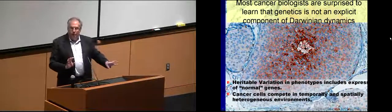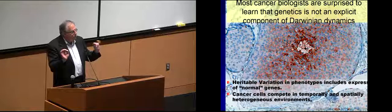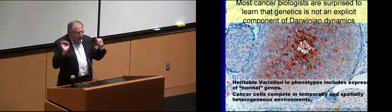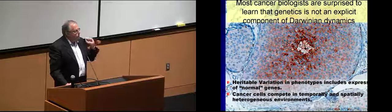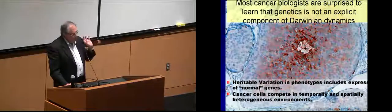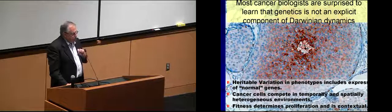Some of that heritable variation can be the expression of normal genes. Remember that the tumor has the entire human genome to select for strategies, including wound healing and developmental biology. So there's a lot of things that it can use that has nothing to do with mutations. Cancer cells uniquely, not like most normal cells, compete in a temporally and spatially heterogeneous environment. And fitness determines the proliferation. Those are the three Darwinian principles.